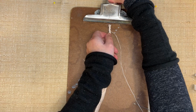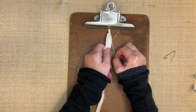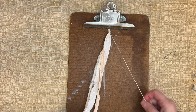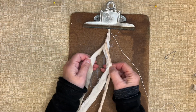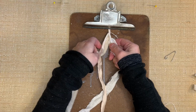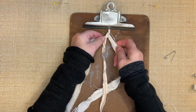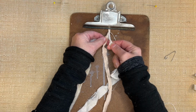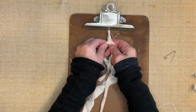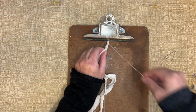So now once I have that, I'm going to put it under my clipboard, and I'm going to double check that we're in frame. Yes, we are. Okay. And now I don't trust anything. So now I have these 3 pieces. You can fool around with this. And when I say fool around, I mean, you can twist this if you want to, and then just move it over here. You can do a little braid. You can do nothing. You can just hold it together.